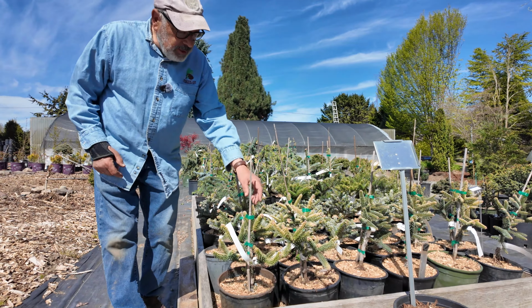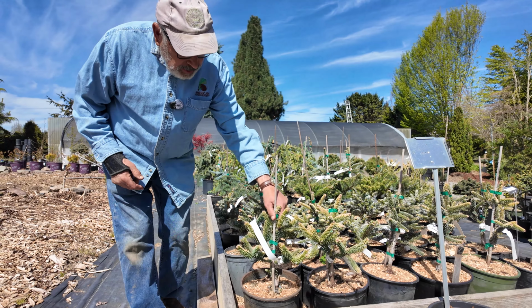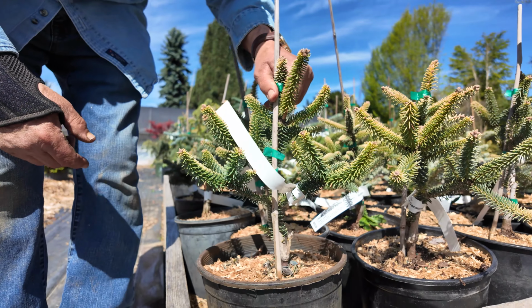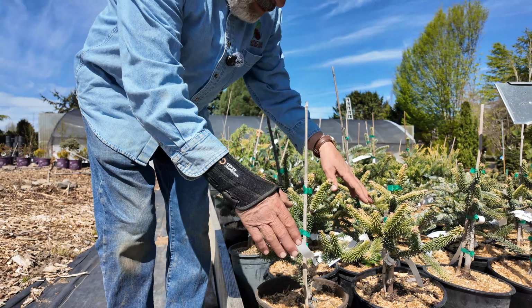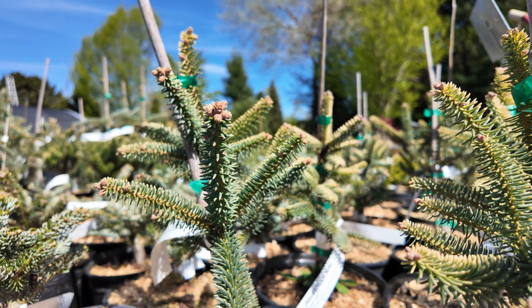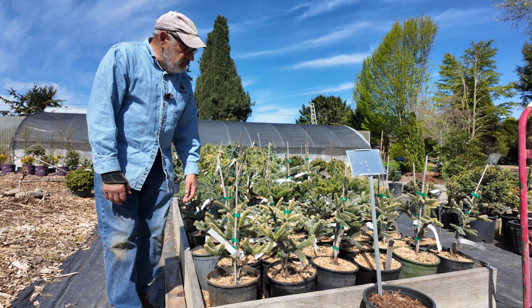Now I got these as 1 gallons. I've shifted them up a little over a month ago. They're already rooting in, and I think by the end of the summer I'm going to give it a little tug. You can see it actually holds. It would pull out of the pot. They're not fully rooted out to the very end, but they'll be ready soon. So really happy with what I received from Western Evergreen.